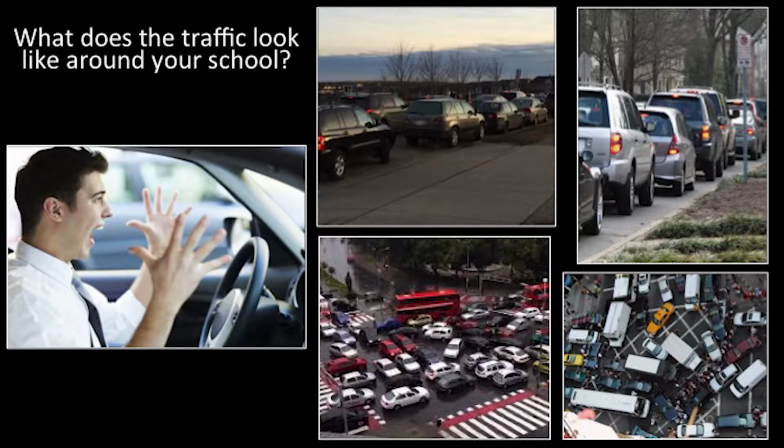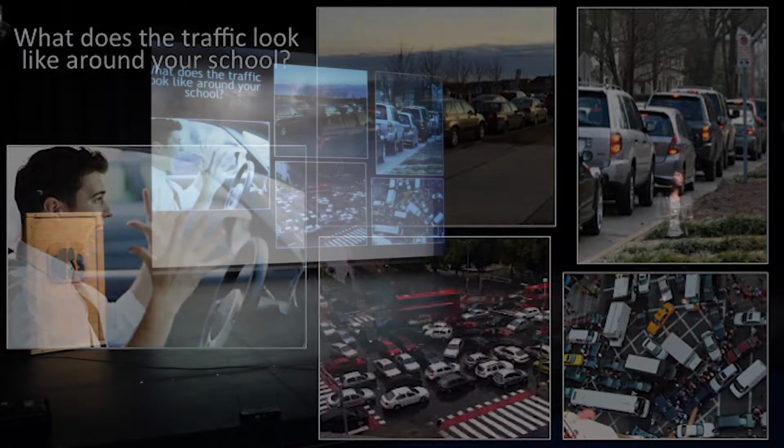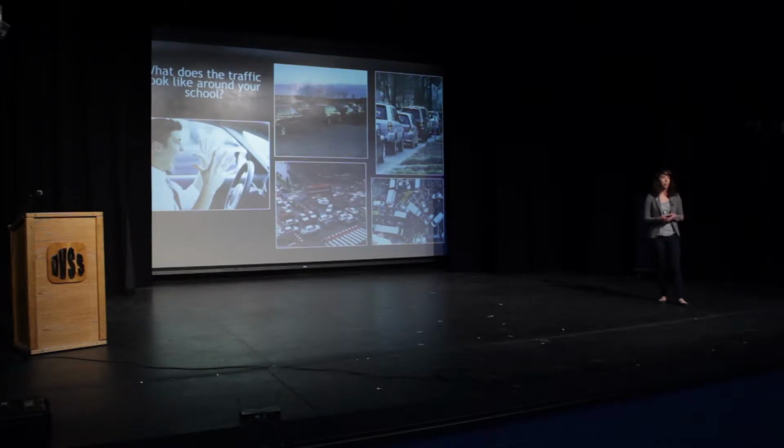This picture up here is taken from my school when we first opened 5 years ago and we had a really big traffic problem. This last car in the photo is actually blocking the teacher entrance into the parking lot. So there are so many kids that get a ride to school in my community that it's really difficult if you're running late, which I often am in the morning, to actually get into a parking space and to get into school and to class on time.